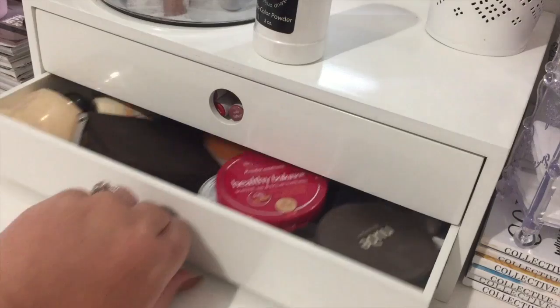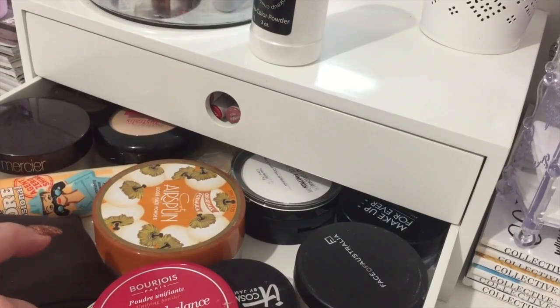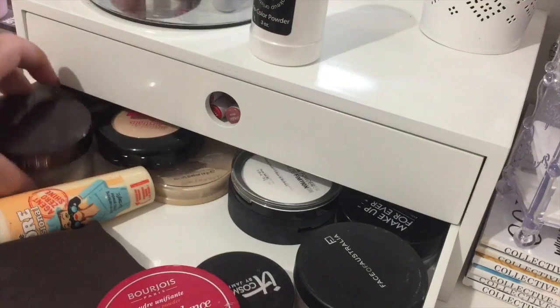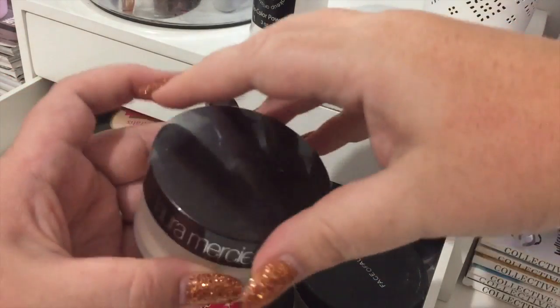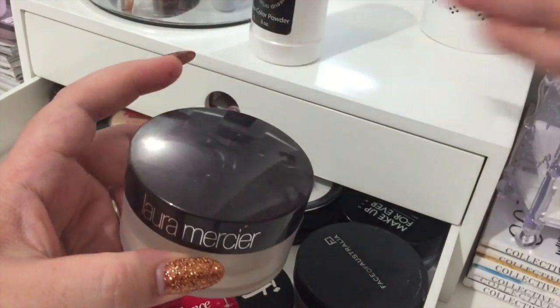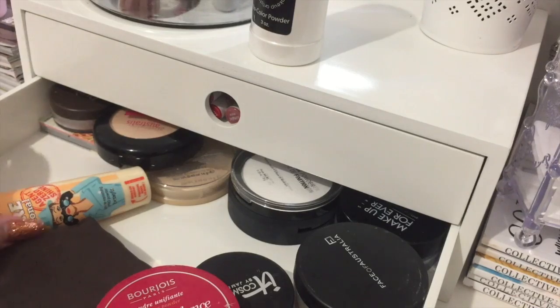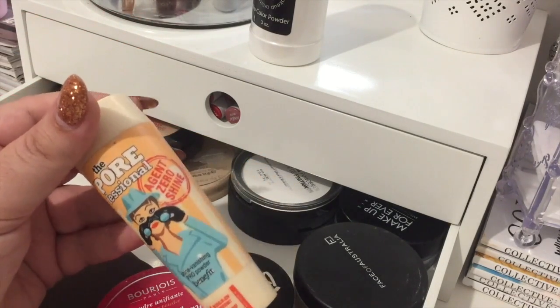That's not bad, right? I got rid of these. These are my powders. And it's a little heavy, so it's hard to get open. So I'm going to keep my Air Spun because I love this. This is my Laura Mercier that actually cracked, and it's not actually Laura Mercier powder in there anymore. There's some other mixture, so I'm going to get rid of this. This I think is almost about done, but I'm going to hold on to it until I finish it. This is a great powder.